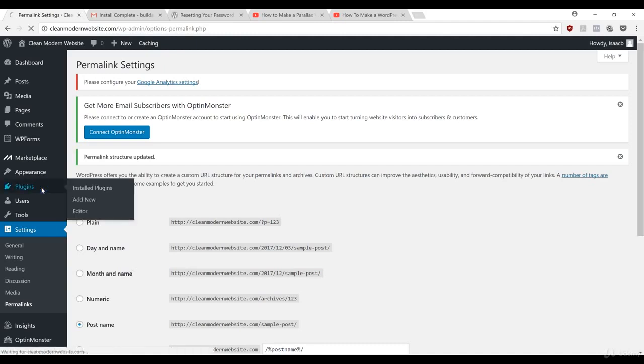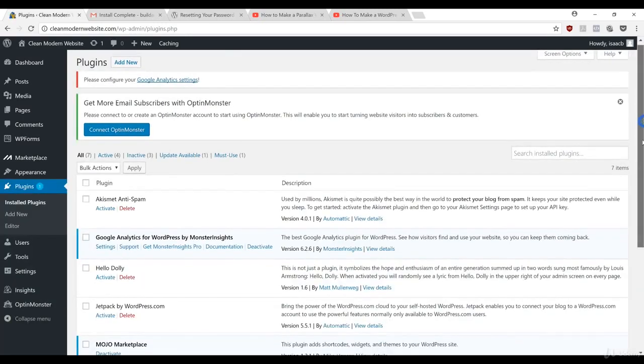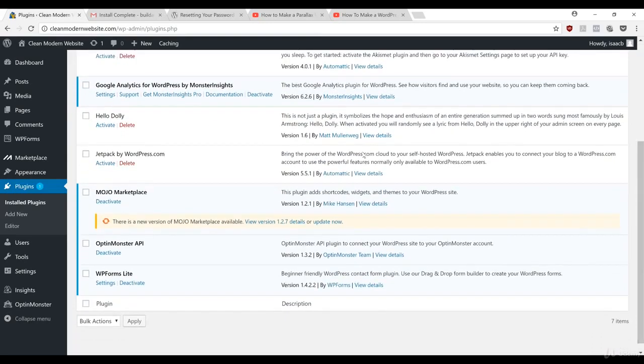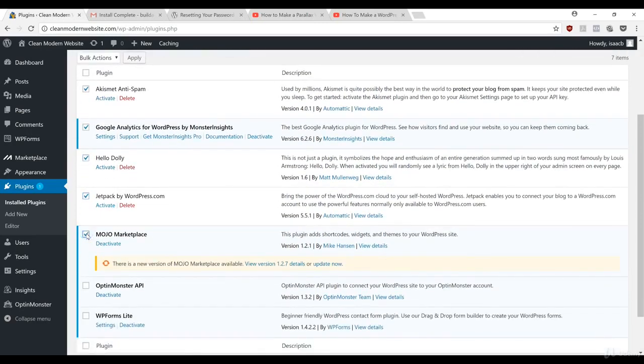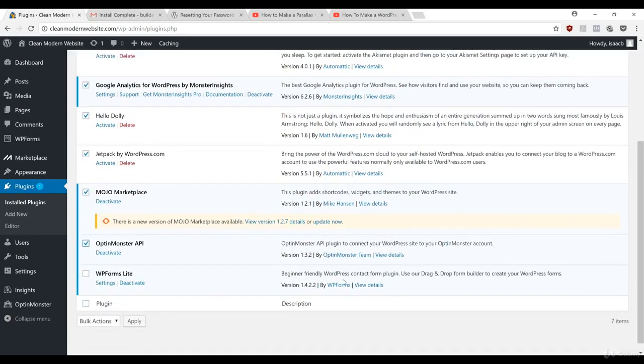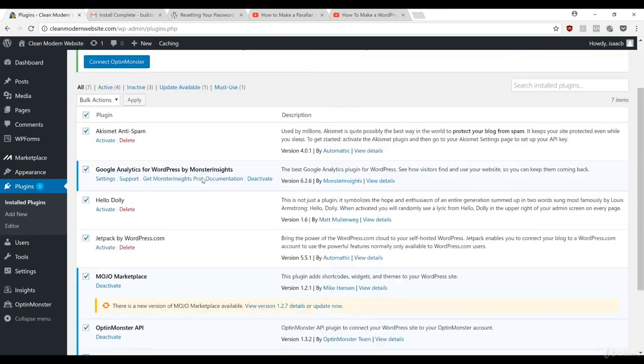Now, we're going to go into the plugin section and open that up, because what you'll find is it is flooded with what I'll call bloat plugins that just aren't needed. So we're going to go to Akismet. We don't need that one. And we're going to go to Google Analytics. Uncheck that. Hello Dolly. Jetpack, it's not needed. Mojo. And Optin, it's yet again not needed. And I'll show you a much better contact form to have, so you can uncheck that.